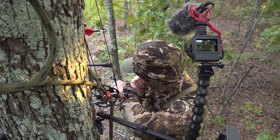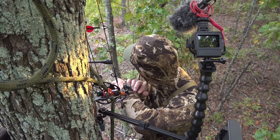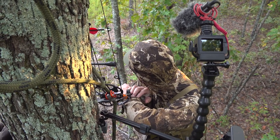With the gnats and mosquitoes being as bad as they are, this lightweight hoodie is the perfect solution to keep those pesky bugs away from our ears.